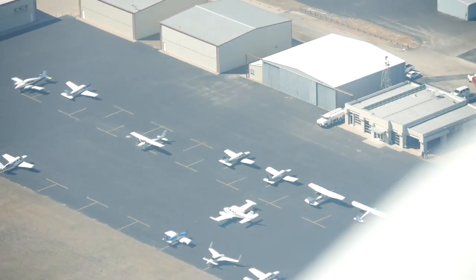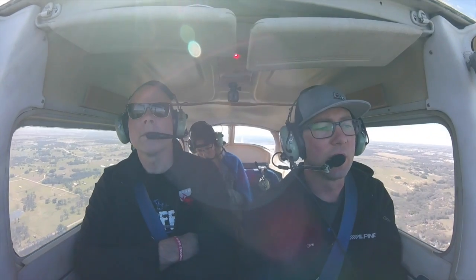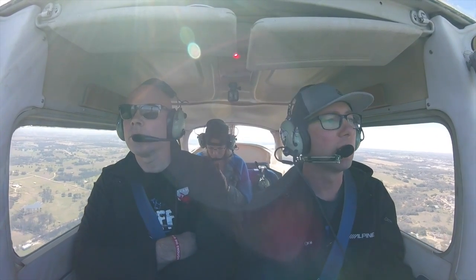Yeah, I bet that's them. That's a 310. That's them with the tip tanks on. It's hard to tell. It might be Stephenville traffic. We've got the departing traffic in sight, and we're on base 32.